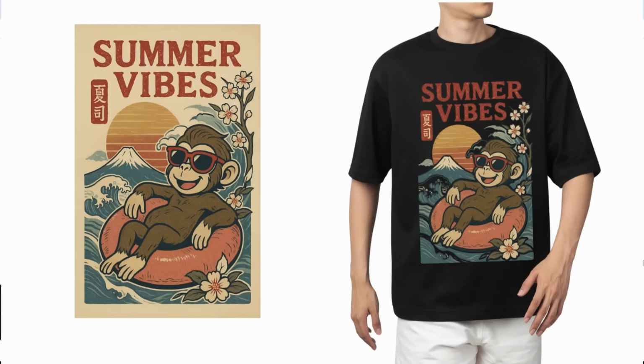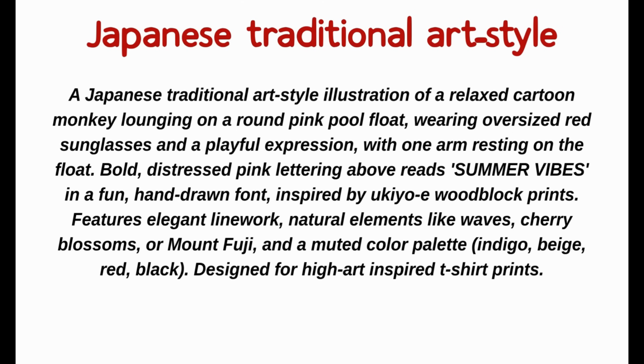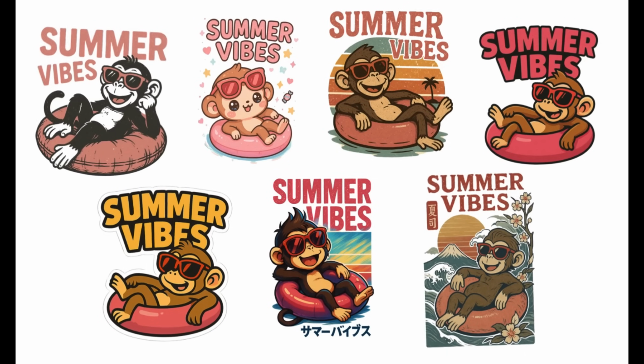Finally, we have the Japanese traditional art style inspired by ukiyo-e. This style targets a more discerning customer seeking unique, culturally rich designs. The prompt references traditional elements like waves or Mount Fuji. This style commands premium prices on POD platforms because it's perceived as artistic and distinctive.